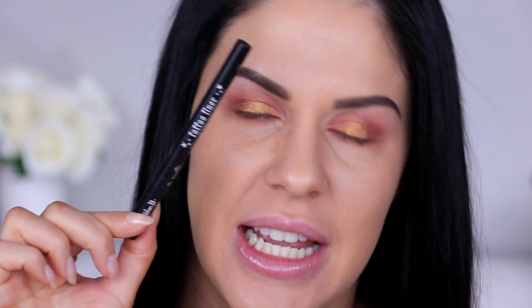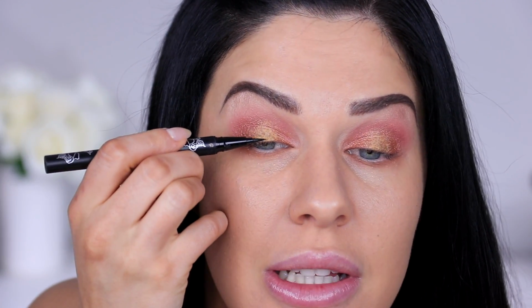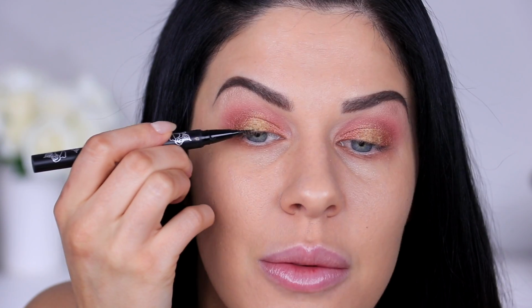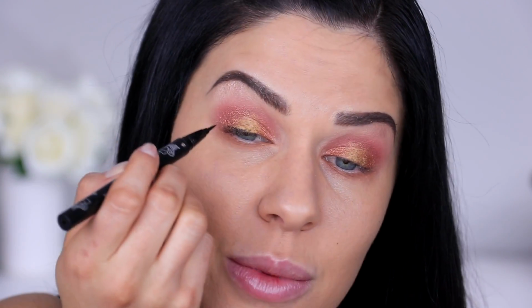This is the Kat Von D tattoo liner. This is literally the only eyeliner that was in the best sellers on Sephora, and I totally agree with this. This is an amazing eyeliner. It has been a favorite of mine for years and years. It's got a very fine tip, it's really easy to do a wing with, and it's waterproof. So all of the things you want in an eyeliner, this will absolutely do.